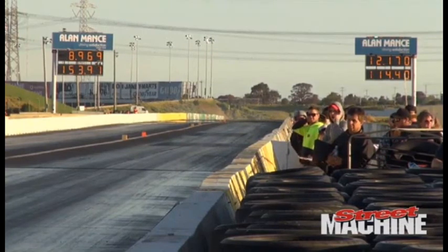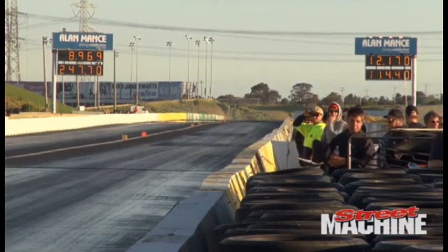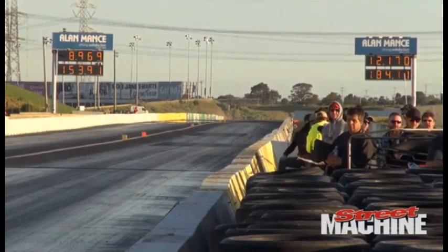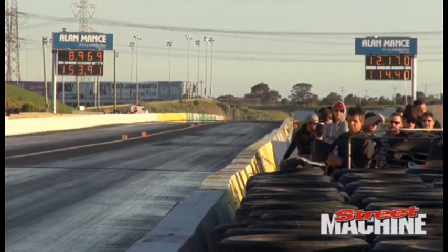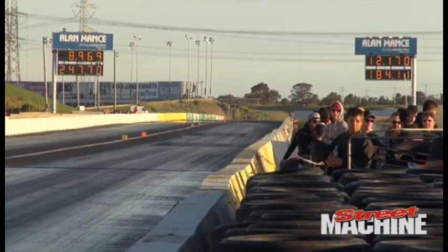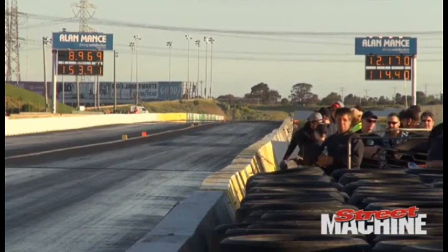From Mark Sass, he'll be really happy with that. Not sure we've seen an 8 out of that car this week. That'll really help his time. I don't think it'll get him anywhere into the placings, but will certainly improve his time.